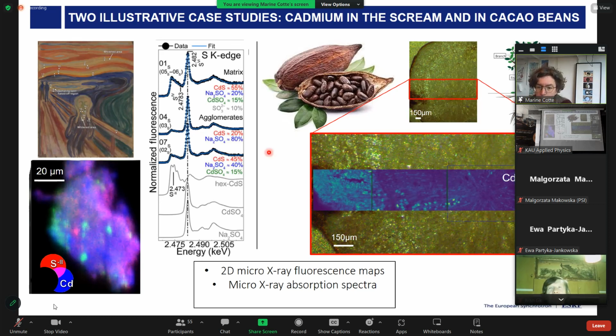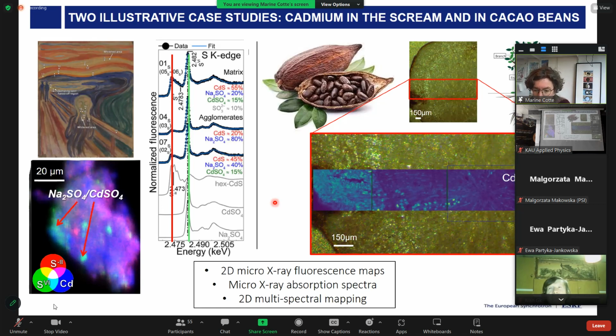So here you have examples of XANES at the sulfur K edge, where we can see that depending on where you are on the paint fragments, the signal is not the same. And in addition to the original cadmium sulfide, which is a pigment, we also observe agglomerates of sulfates. And in some cases, we can go further and try to map these different species.